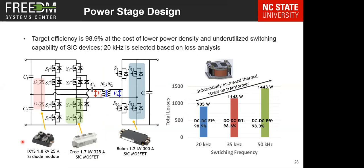So we've done some loss analysis. According to the loss analysis, the DC-DC efficiency can reach up to 98.9% at the switching frequency of 20 kilohertz. When the switching frequency goes up, the efficiency difference is not that significant. As you see at 15 kilohertz, the efficiency is still 98.3%. But the major problem is that the extra losses almost all come from the transformer.